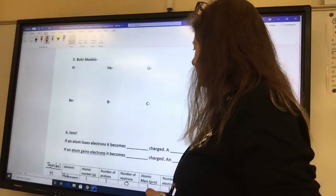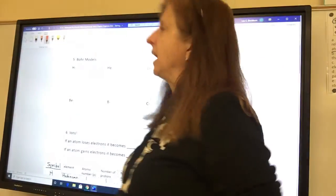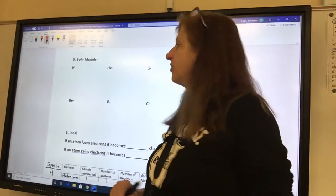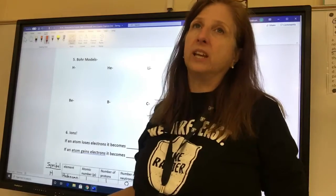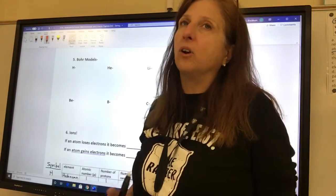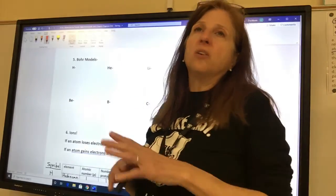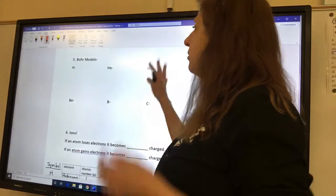Okay, so now we're going to go back to Bohr. Niels Bohr, our guy with the Bohr model, he came up with some models. And we're going to make some models like how he did. His model, remember, he was 1913? It wasn't our current view, but it's a good place to start. His models only work really for the first 20 or so elements, but we're going to learn how to do this.